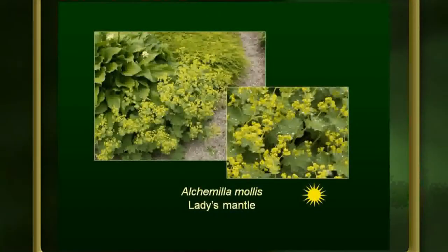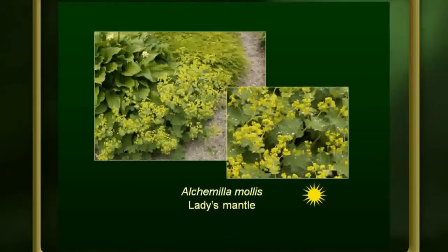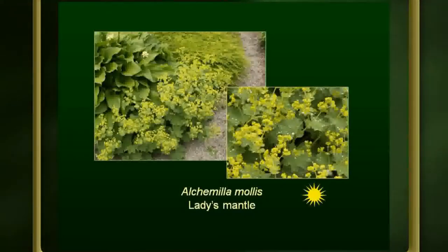Actually, some of them may prefer full sun or do well in full sun, such as lady's mantle. You often see that growing in full sun. A great, nice plant, a low one. The nice thing about that, and it has kind of chartreuse flowers, is when it rains, water beads up in little drops on the leaves, and it's just gorgeous.